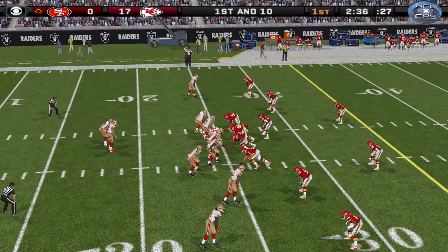Second and 10. Ball on the 25-yard line. Pressure coming. Steps up. Can't get it away. Boom. And where did that truck come from? 7-yard loss on the play.